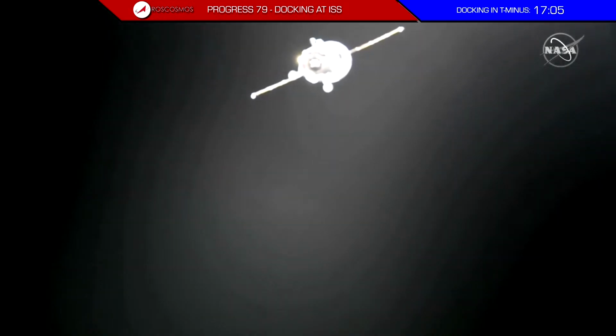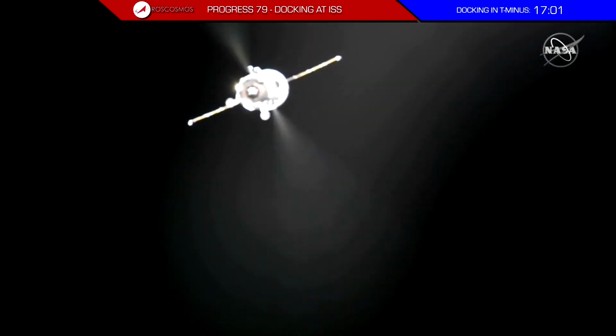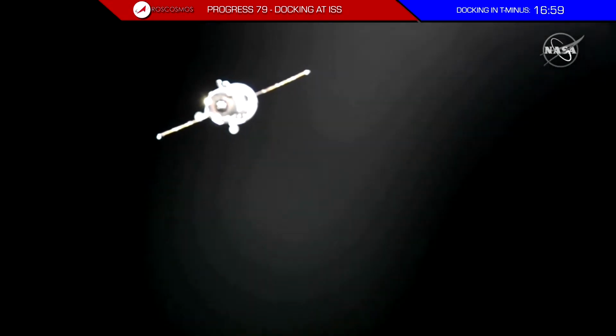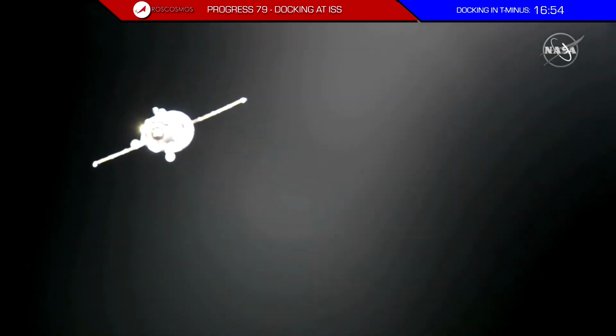So the range is 200 meters and range rate is minus 0.16. And the size of the Progress is about a square. The size is about a square.